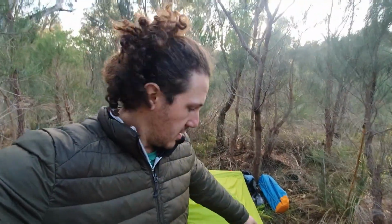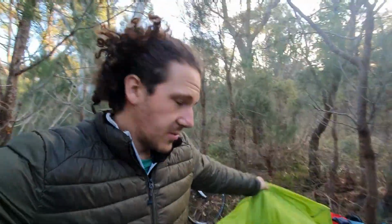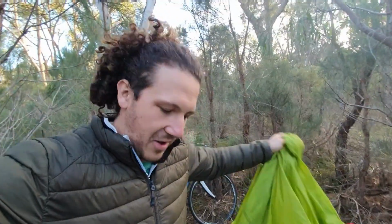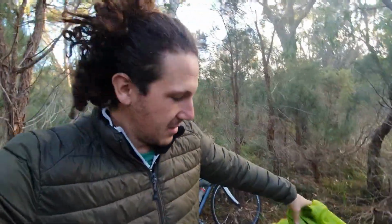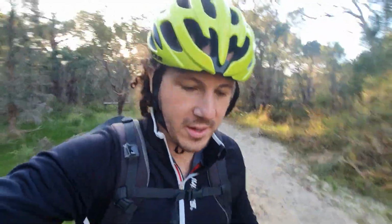Just stripping down the tent now. And I forgot to bring breakfast, so I was gonna go to Coles, but now I'm just gonna go to a friend's place to eat. Someone that lives nearby. I was really happy with how this spot worked out. Really can't complain, and it's so good to have a place to camp so close to the city. Just fantastic.